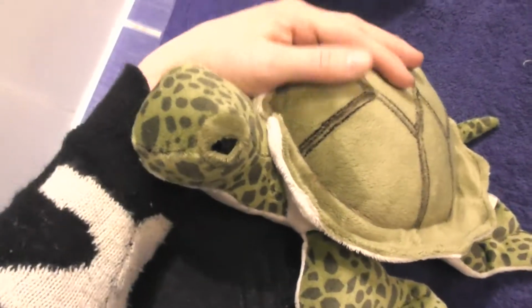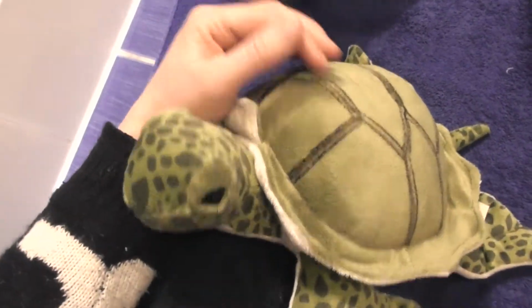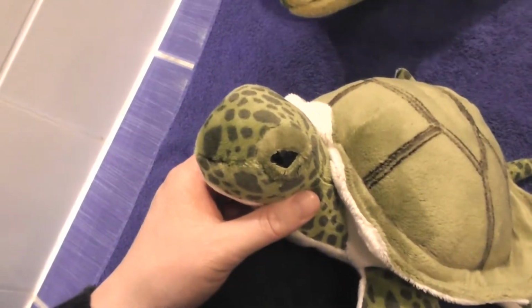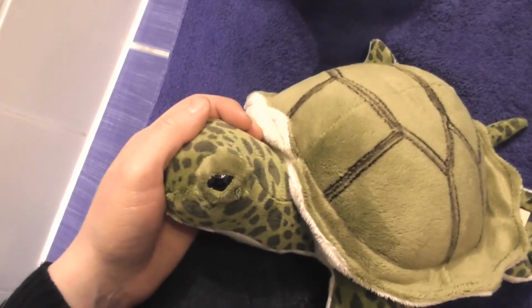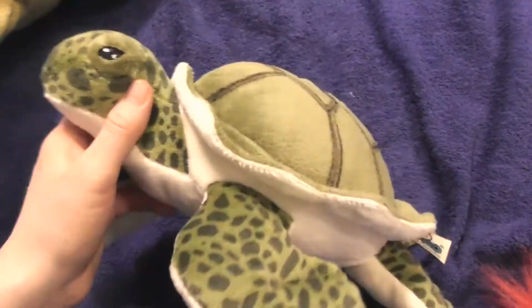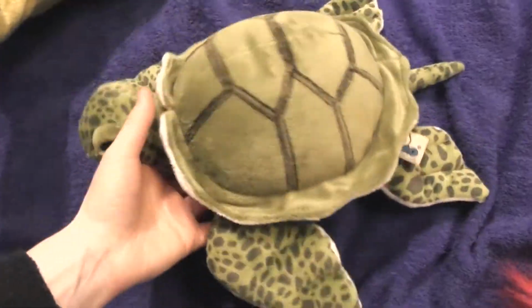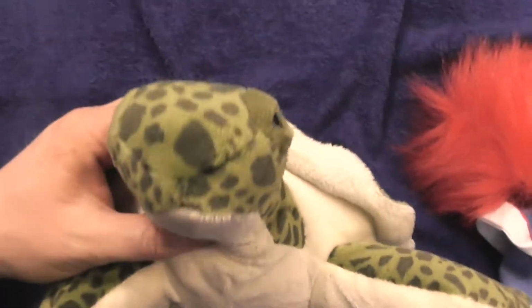They also had nice frogs. I was very tempted to take one with me as well, but maybe later. They also had a Wild Republic turtle. They had two turtles available, but this one was definitely the prettiest and the best price quality. How do you say that? Well, you had the best quality for the best price on this one. So that is actually why I chose this one here.